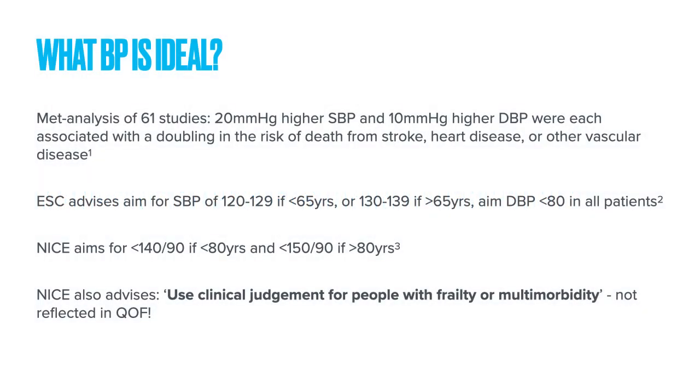First I want to consider what blood pressure is ideal, where we have a very target-based system for blood pressure and we try and treat everyone to a certain limit. And this is important, and the evidence for reducing blood pressure in younger patients or patients who are not frail is overwhelming. We know that if you've got a higher blood pressure, you're much more likely to have heart attacks or strokes.